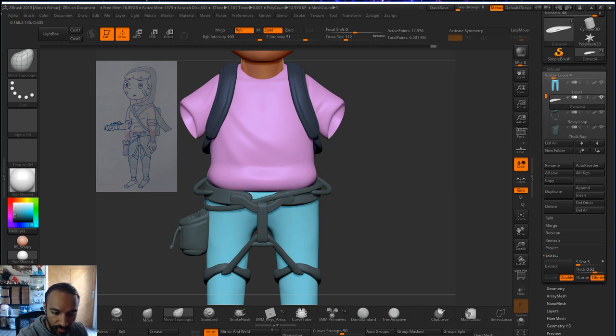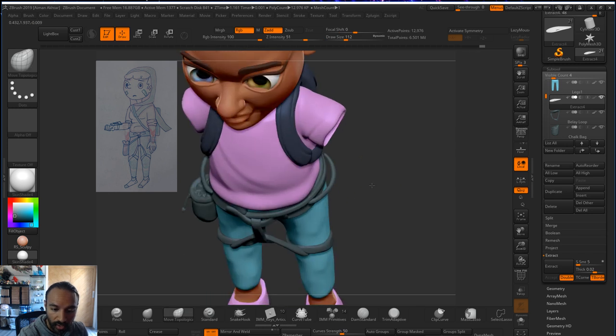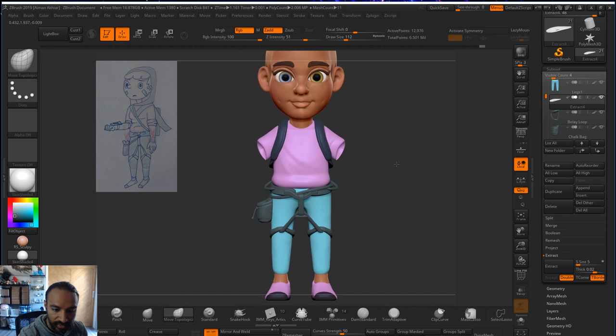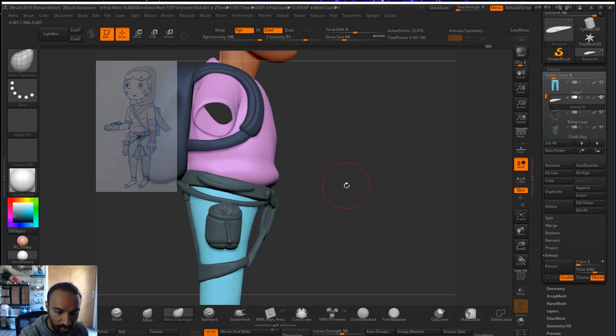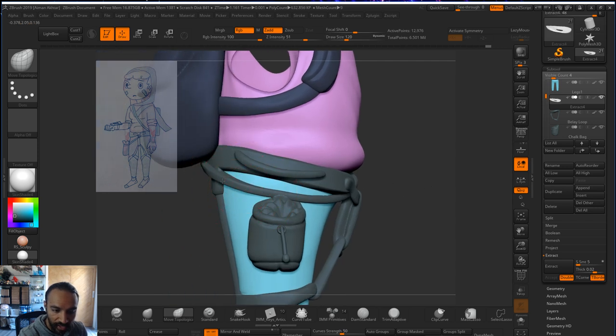This adds a little bit of asymmetry to the character as well, which is very important. So it feels more realistic. You can better suspend your disbelief on the animation side.